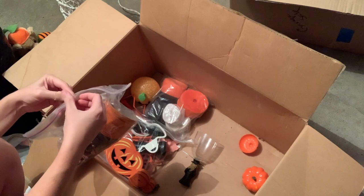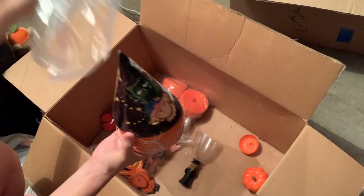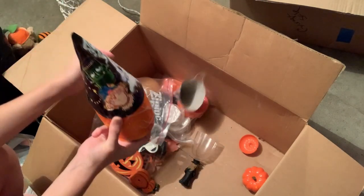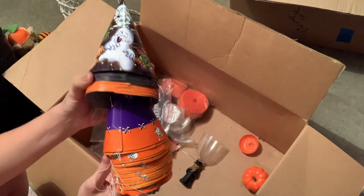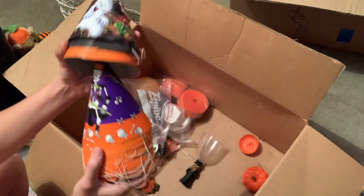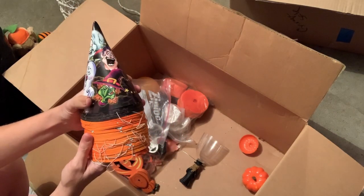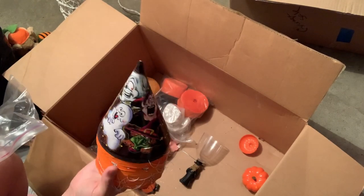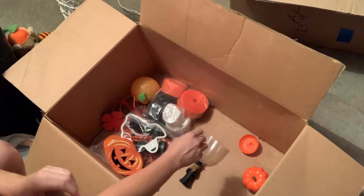All right, let's check out these hats. And if they're vintage, we could have something. Let's see. Made in China. Whoops. And then these have like the, I honestly think that I might be able to sell these. I'm going to try it because there's so many. They might be from the 90s. Maybe not. They look older to me.